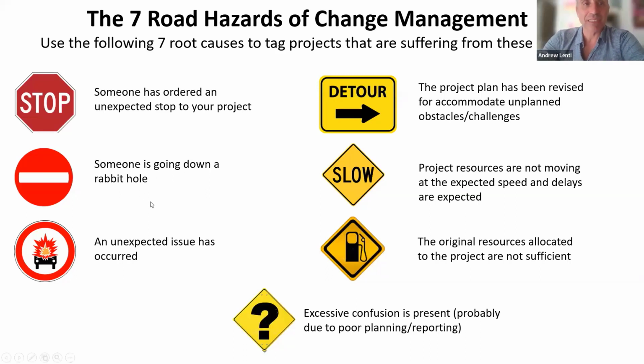Rabbit holes. Sometimes somebody is doing something that just wasn't on the agenda, and it seems like somebody is working on something that you didn't realize they interpreted as their task. Unexpected issue, probably the most common one. No matter how well a project is planned out, earthquakes happen, things get closed, people get sick, all kinds of stuff happens. You want to flag those issues and say, wait a second, the project plan is now going to be changed. Either we need to do something, or we need to build some type of buffer to enhance the plan.